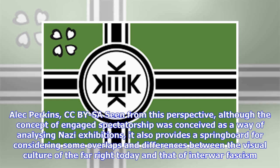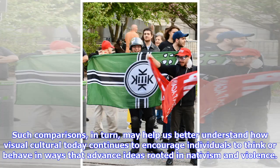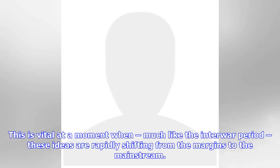From this perspective, although the concept of engaged spectatorship was conceived as a way of analyzing Nazi exhibitions, it also provides a springboard for considering some overlaps and differences between the visual culture of the far right today and that of interwar fascism. Such comparisons, in turn, may help us better understand how visual culture today continues to encourage individuals to think or behave in ways that advance ideas rooted in nativism and violence. This is vital at a moment when, much like the interwar period, these ideas are rapidly shifting from the margins to the mainstream.